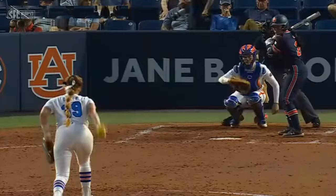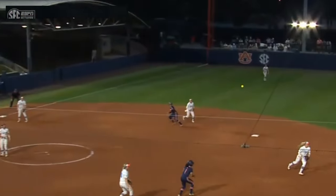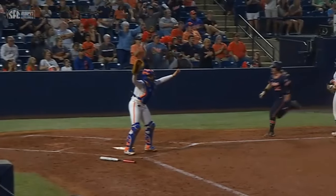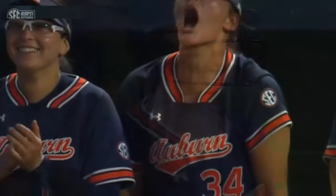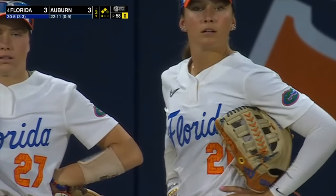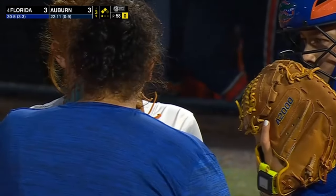Very nice job by Brockman right here. She's able to take this outside pitch and just drive it that way and the right fielder just wasn't able to handle it. She's trying to come up, throwing, and just wasn't able to get it in her glove before she tried to make the throw. And so we are tied at 3 as Kylie Brockman delivers a big hit there for the Tigers. You could see how fired up Auburn is. And they're still in business here in the third with just 1 out, Shelby, and 2 runners in scoring position.